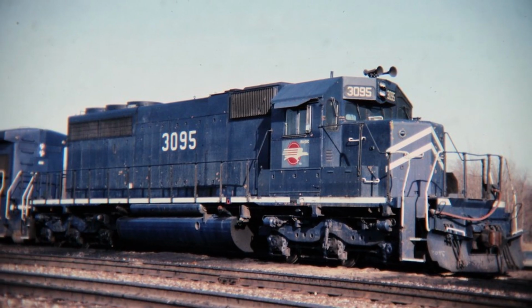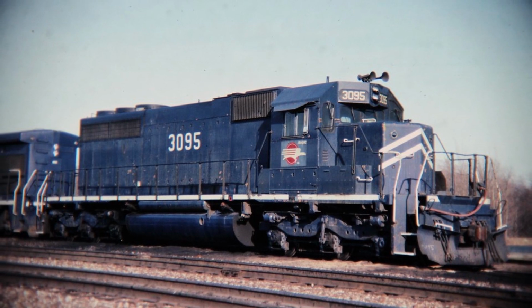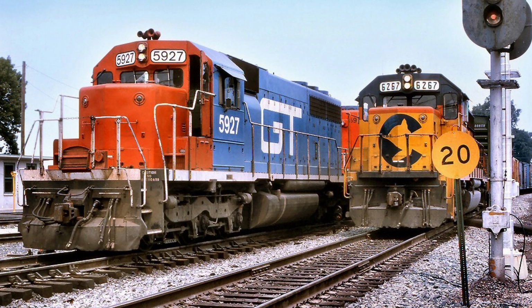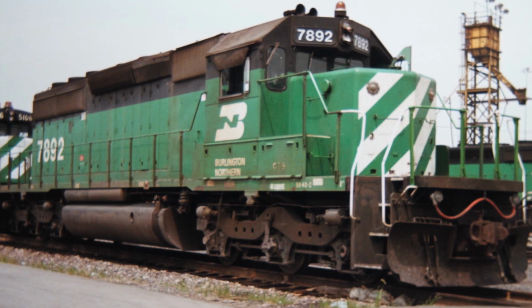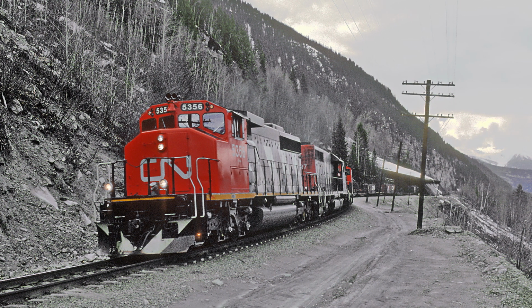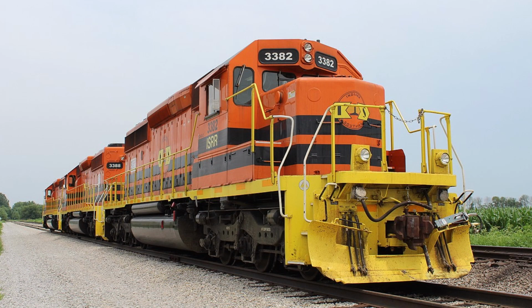The EMD SD40 series is one of the most numerous types of locomotives to ever be produced in railroading history, with over 5,000 units built in total since the mid-1960s. This includes the more well-known SD40-2 variant, in addition to the original SD40, as these 6-axle special duty units can be found on almost any railroad in North America, with many still in service to this day.